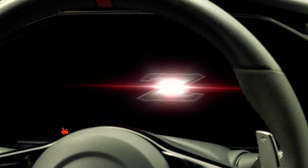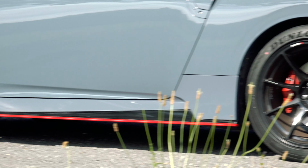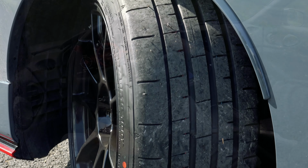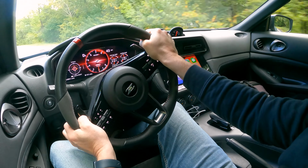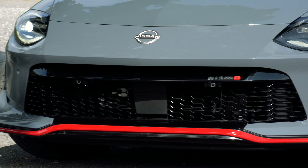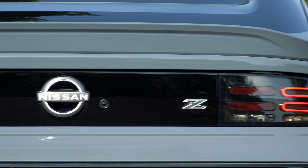It's been 4 years since we've been able to buy a new Z NISMO here, but it's back, and much of the Go Faster NISMO treatment remains the same. 19-inch raised wheels, wrapped in Dunlop SP Sportmax GT600 tires? Check. A NISMO-tuned track-ready suspension? Check. Ditto for the Recaro seats and GTR-inspired aero enhancements. But there are also some notable differences.